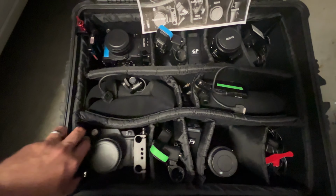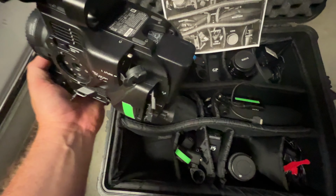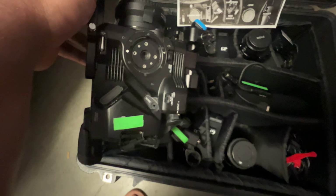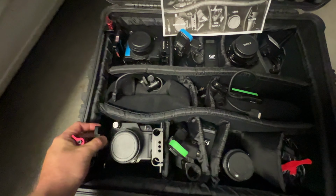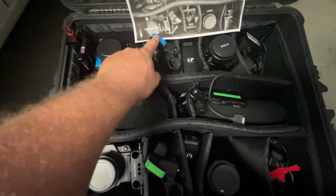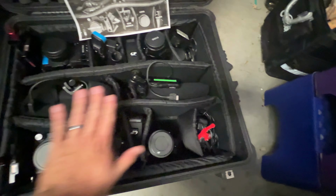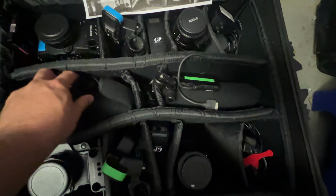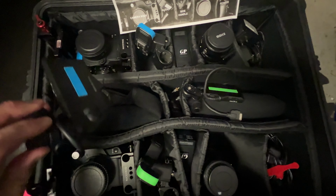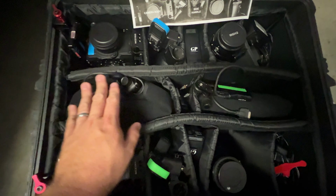Consisted of 2 FS5 bodies, and I try to keep everything pretty organized and labeled. I put color tape on all the components for this camera, and then a different color tape for the other camera, and I kind of have it sectioned off. So this is like the build for this camera, and that's the build for the other camera. And then in the middle, I have like monitors and things like that. These are the FS5 stock monitors and viewfinder things.